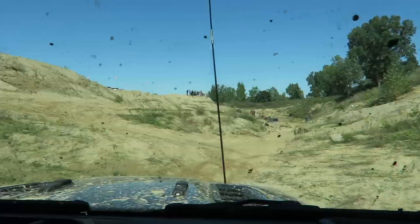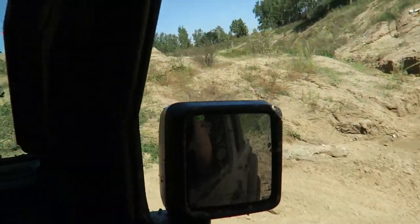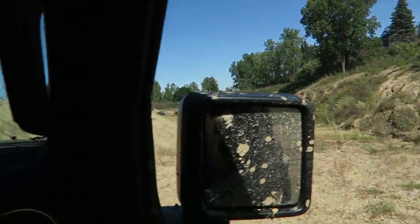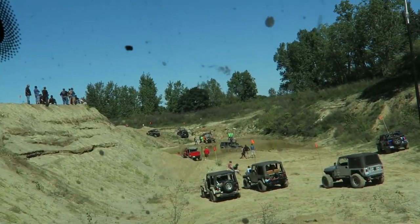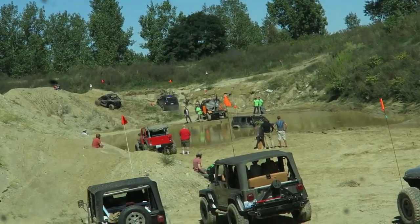So we're coming to rescue someone who has buried themselves in that. It's more than a puddle. Oh my god, look how far. How does that happen? Holy crap. They apparently already broke a tow strap trying to get him out. That thing is in there.